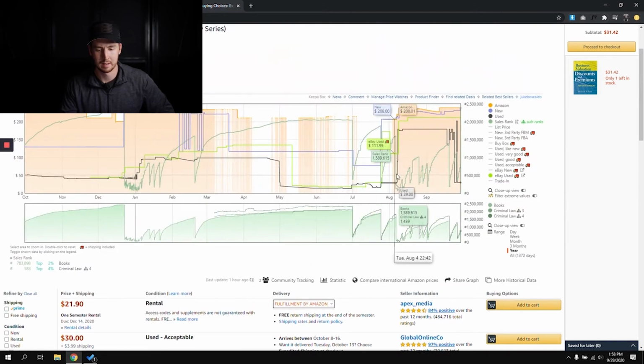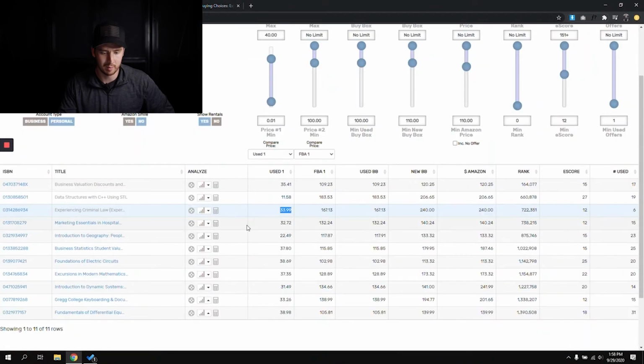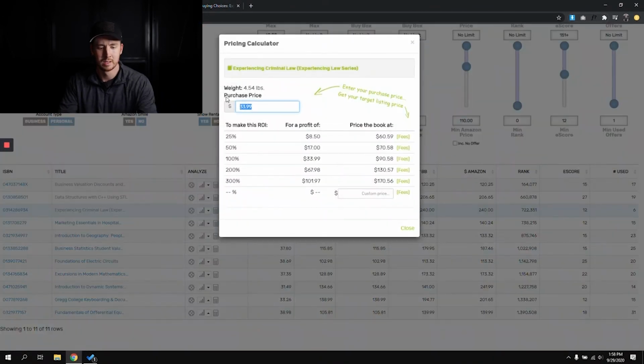I don't know, let's say half that, let's say $50. Let me see what that would actually be. That probably wouldn't be worth it to sell it at $50. So $33.99, let's put this one at $50. That would be a negative 1.5% return on investment, so let's not do that. If it was $80, 73% return on investment, let's just say $99 right below that.